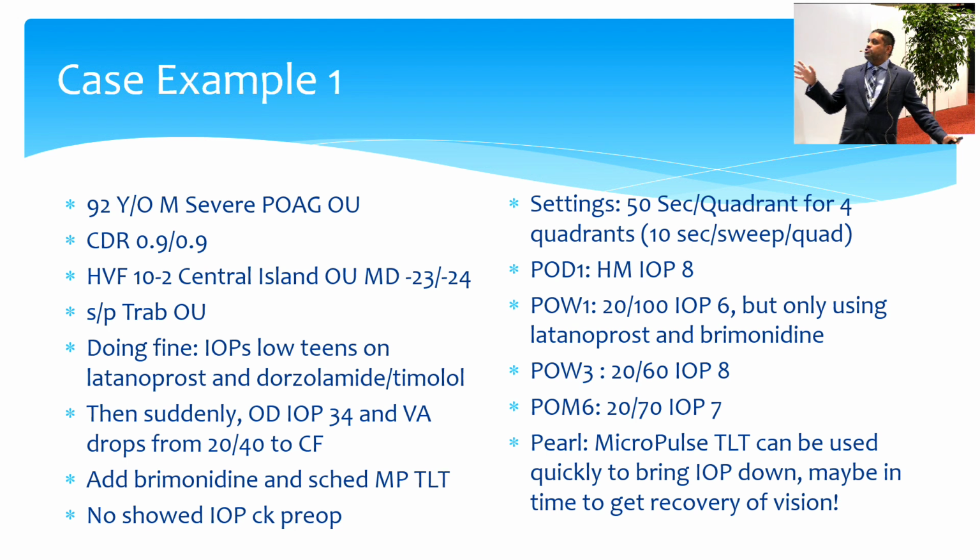So here's a 92-year-old gentleman. He's got severe glaucoma, and his cup to disc is already 0.9. He's got a central island of vision. I'm on to 10-2s only now. His mean deviation on those 10-2s is -23 and -24. So he's got severe disease. Of course, he's already had a trab in both eyes, and he's been doing fine. His pressures have been in the low teens. He's on 2 drops.